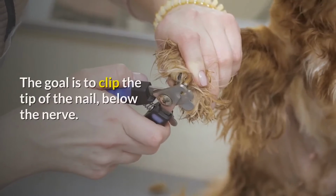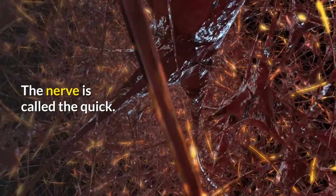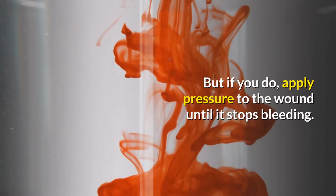The goal is to clip the tip of the nail below the nerve. The nerve is called the quick. Do not cut into the quick. It's painful, it will bleed, and he will remember it. And if you do, apply pressure to the wound until it stops bleeding.